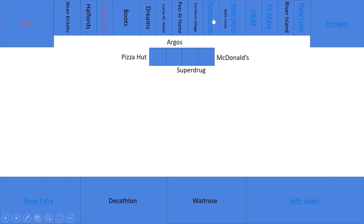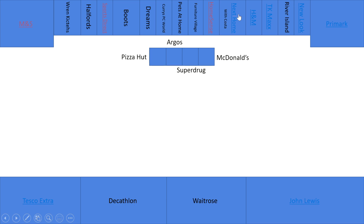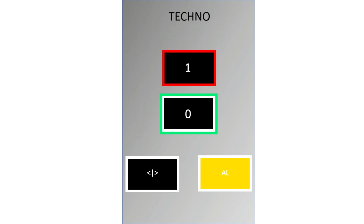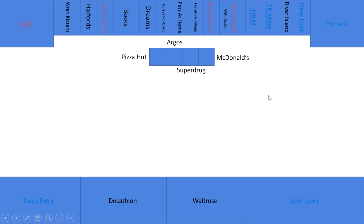Okay, next let's do HomeSense, which has a Gen 2 selector. However, I've not been able to animate selector, so it's Lumina. Here at 1. That's it. Next into Next Home, which has a Tecno MRL. Hit 1. Okay, I didn't really realise a lot of these had that glitch.